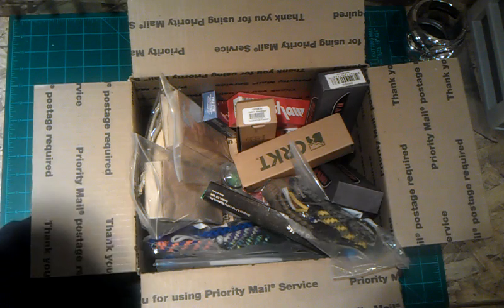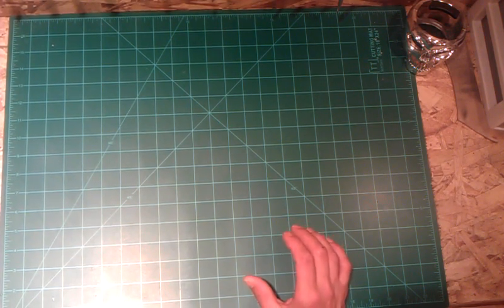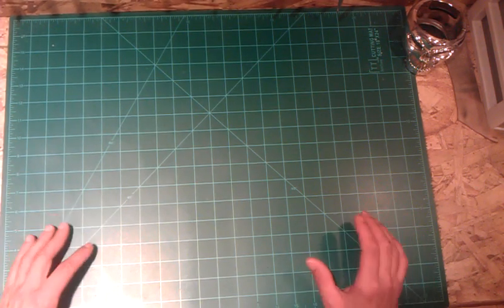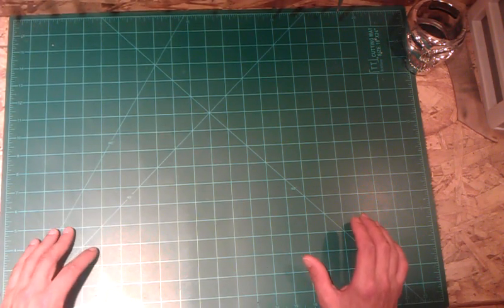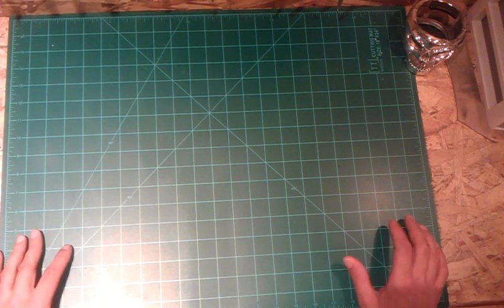So let's get this out of the way. I have a knife review for you guys today. Awesome knife. It just came out, and it's budget friendly. I mean, way budget friendly. Probably one of those knives that's the best bang for your buck.